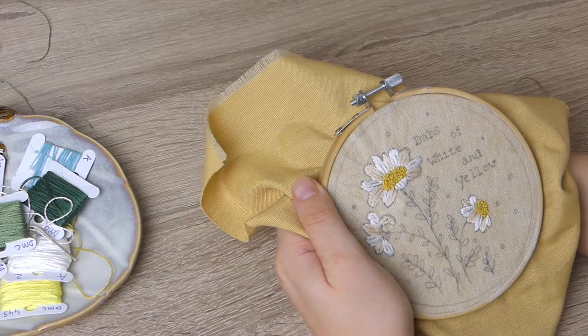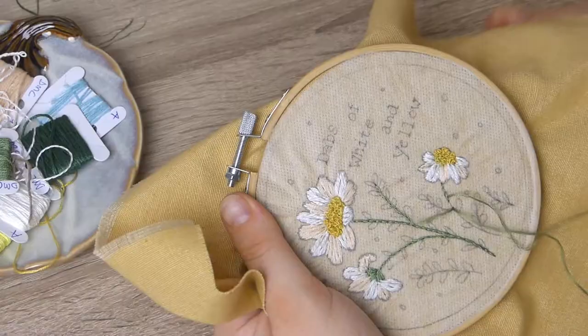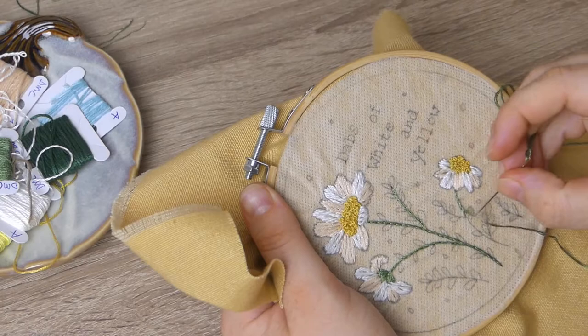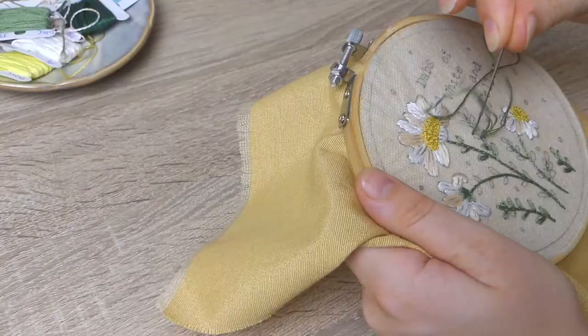I wanted to include words with the daisies on the embroidery design, and I took this little quote from the story. I liked it because often when I see daisies growing from afar, they cluster together and look like a scene from an abstract painting, just dabs of white and yellow in the grasses.